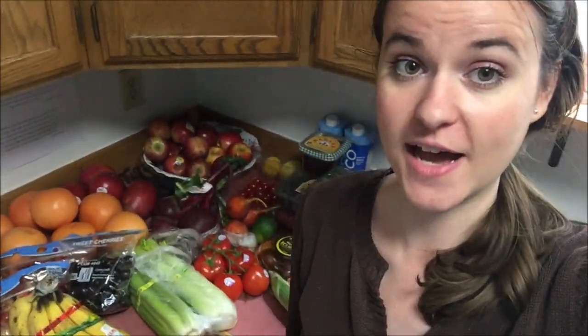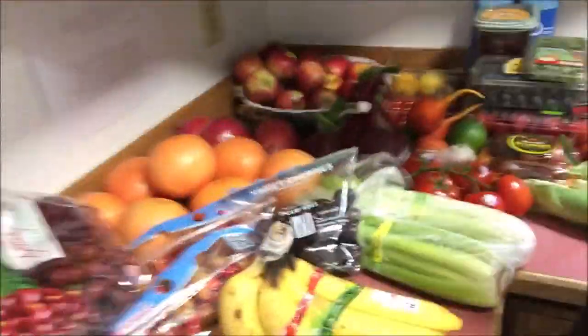Okay, you guys, so this haul cost me roughly $155, $160. And this was at Fred Meyer's, but like I said, I'm juicing a lot, so I kind of bought a little bit more expensive produce there, but it's well worth it.